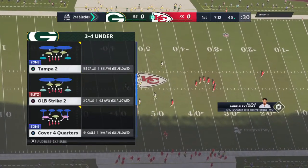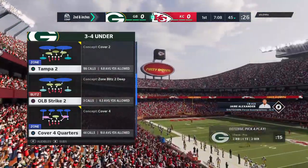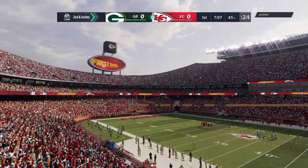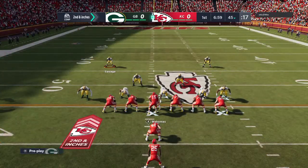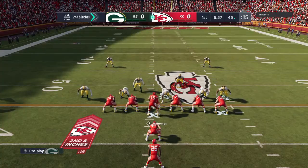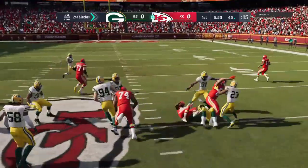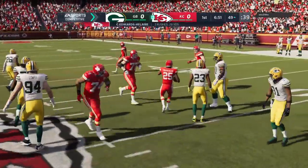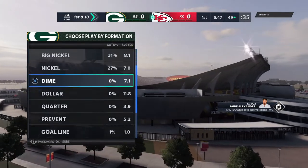It's 2nd and inches. So not quite a first down just yet as they come up on 2nd and less than a yard. Here's Edwards-Helaire. And he'll get it into enemy territory just across midfield at the 49. 6 yards to pick up, and that's a first down.